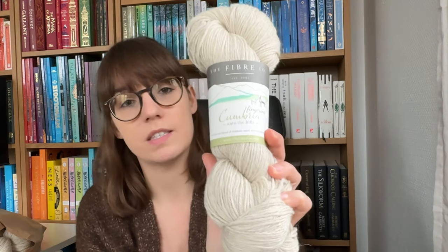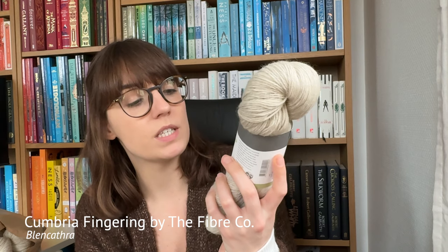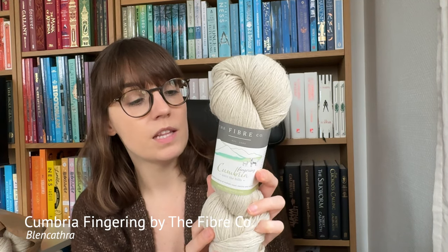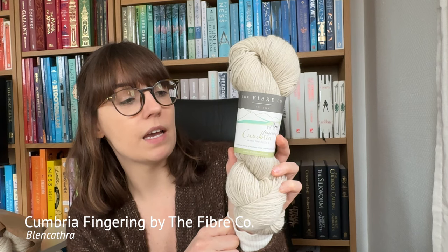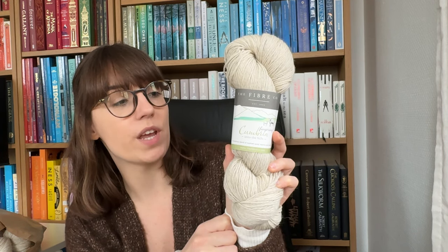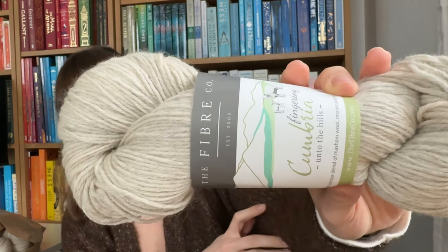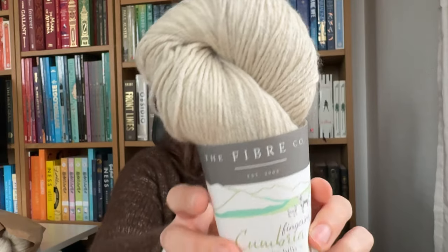But the colorway that I wanted, he only had one skein of it, so I was thinking, never mind. But I purchased this one. This is the Cumbria fingering, which is 90% wool and 10% mohair. It's made in Peru and it's 100 grams for 300 meters. And it is this. Ooh, I'm very excited.